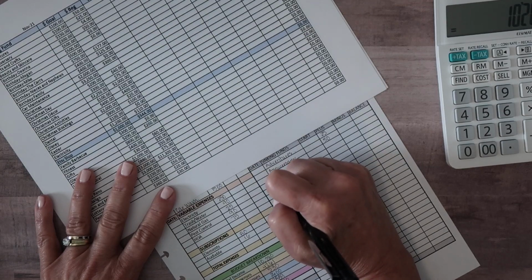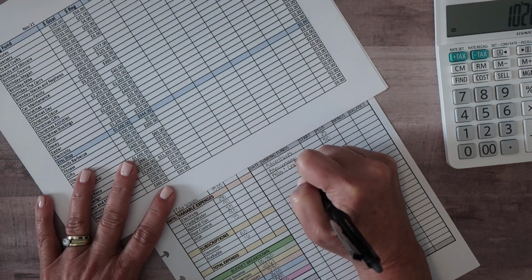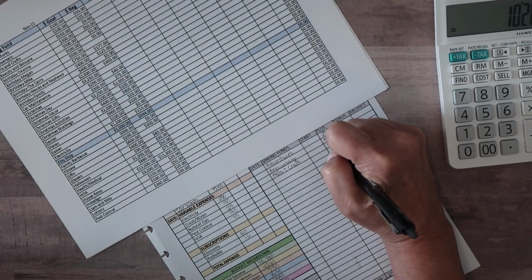And then arts and crafts. My sisters and I do craft night, and I found that I never had a category for it, so I was spending money out of other categories, like my spending category, or if I had grocery money left. So not really what you want to do with your cash envelopes. I'm going to add 50.